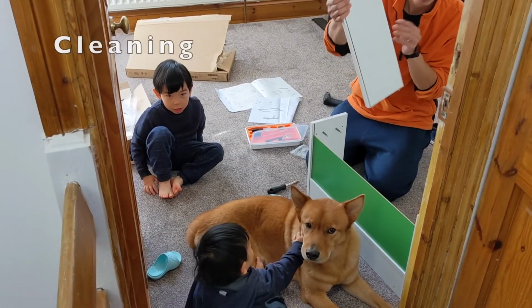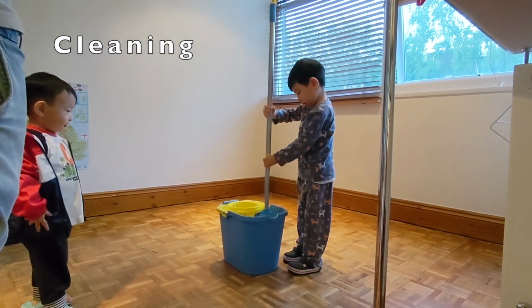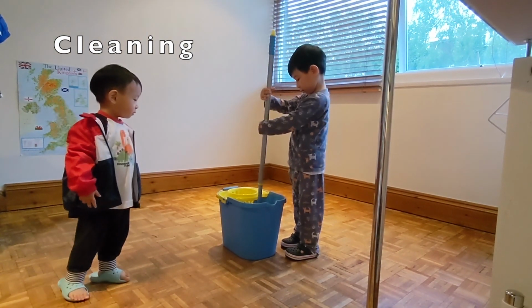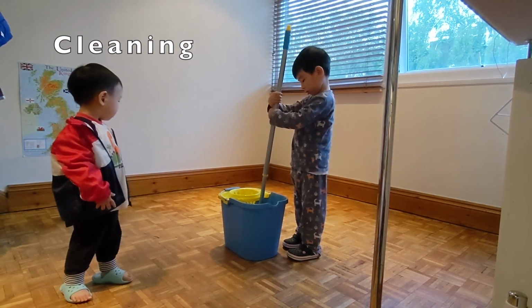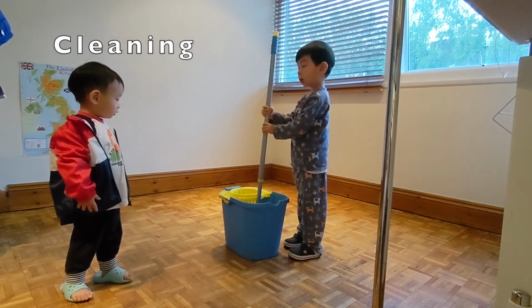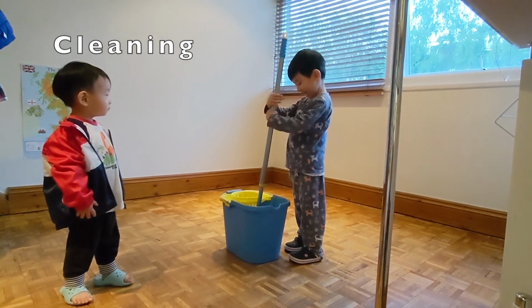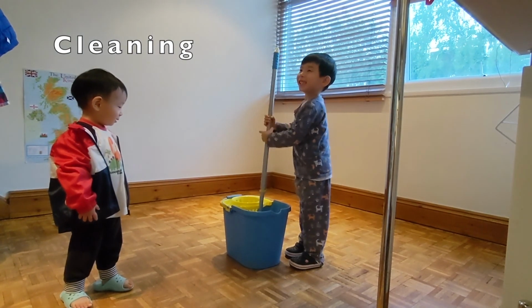When we set up our new place, they try to look at us doing the housework like cleaning. So this is when Daddy tells big brother Socks how to mop the floor, telling him the steps, how to do it, and what gesture he should be doing and holding. So he's explaining all these, and gradually he's learning to do it.